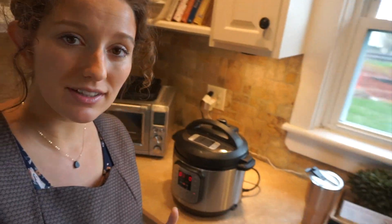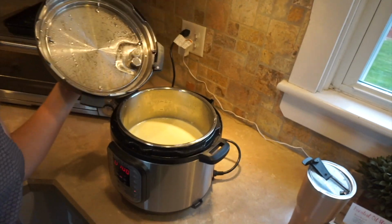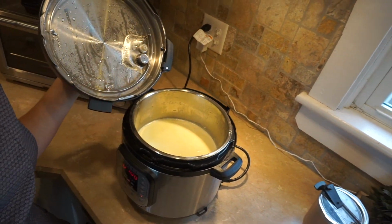It's fast approaching supper time here. I have my lentil stew concoction going on, and I wanted to show you this little trick that I thought of today. My goal this week is to not buy groceries, and we have just a little bit of yogurt left, and we had a whole gallon of milk. So I filled up my Instant Pot with 2 quarts of milk and made some yogurt.